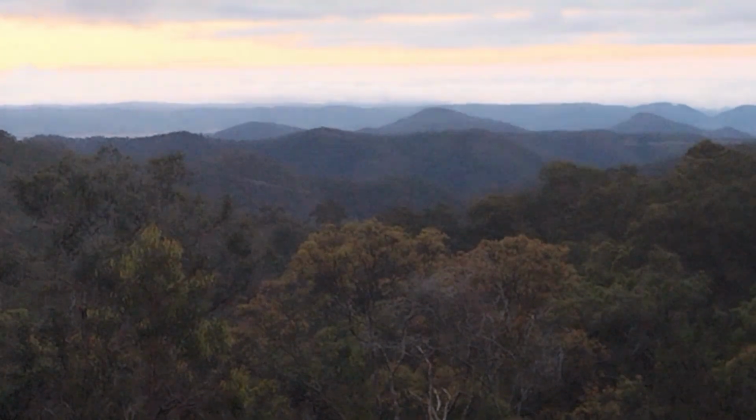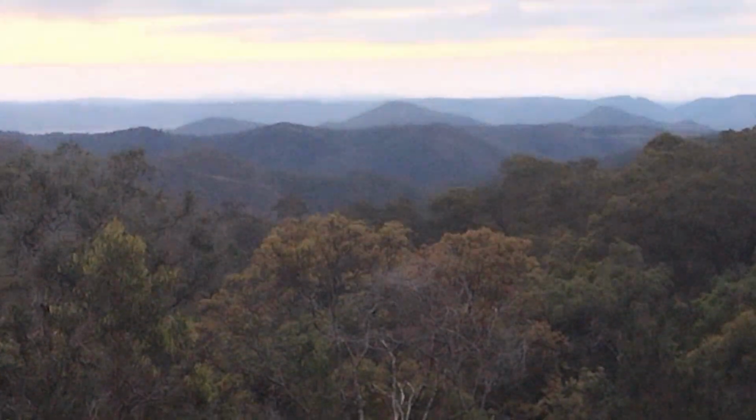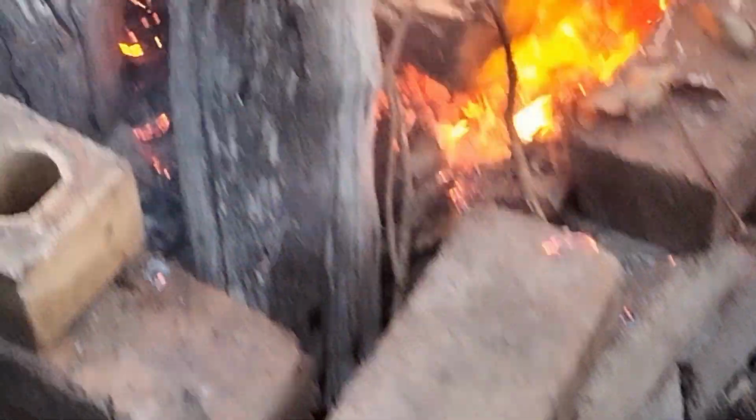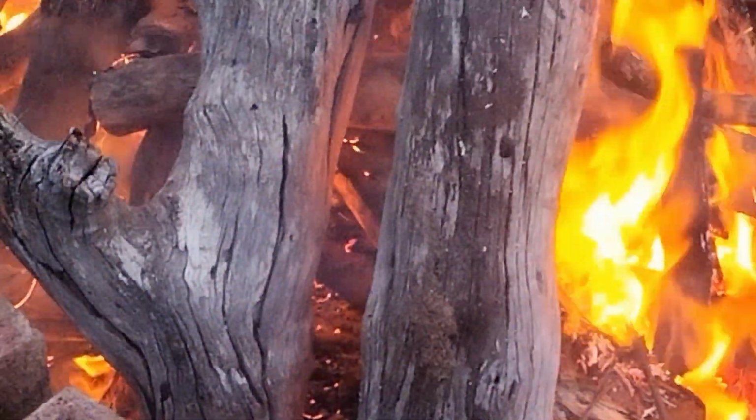Zooming in on a sunset, lighting the fire for the night. Firewood, fire.